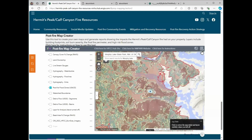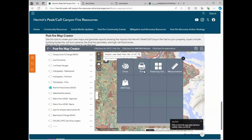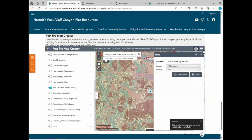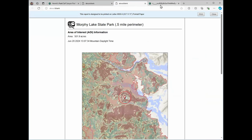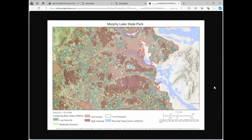The other thing I wanted to show was how to create a map. So again, I went here to the upper right and I clicked on print, and you could choose any number of different formats. I'm going to keep it on JPG, and I'm hitting print. It does take a minute or two to generate, but I've already done this for us ahead of time. And so here is our map that would be created.